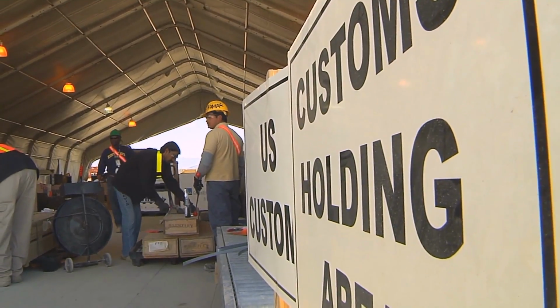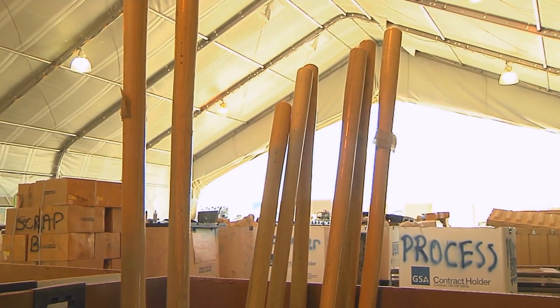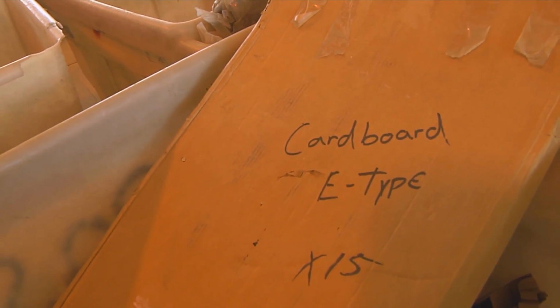It's all part of a system guided by cost, keeping what can be reused, shedding what's no longer of value. This is where we get our money back right here. Absolutely.